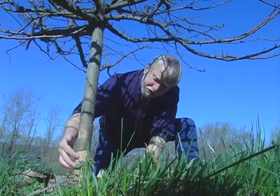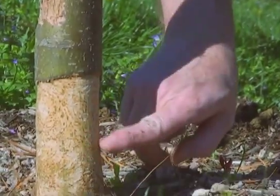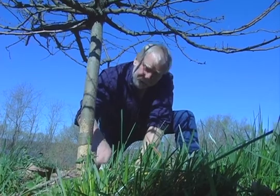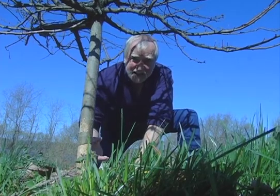So this is the problem. This is girdling. You can see where the bark has been removed, and if you look very closely, you'll actually see little scratch marks in the wood itself, which is caused by the incisors of the rodents. Now, rodents do this for two reasons. Number one, they're rodents, which comes from the Latin rodent, which means to scratch with teeth. And what happens is their incisors never stop growing, so they're constantly gnawing and chewing.